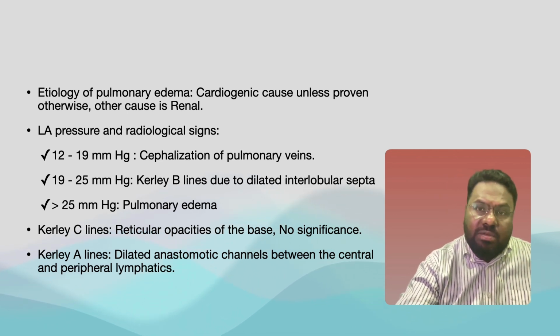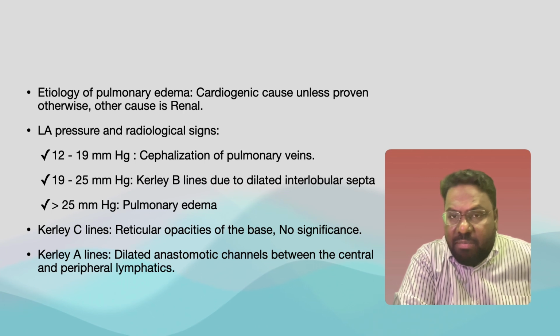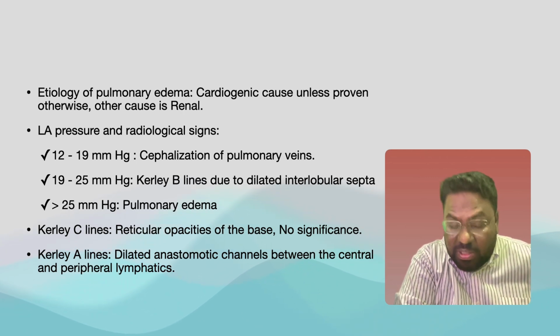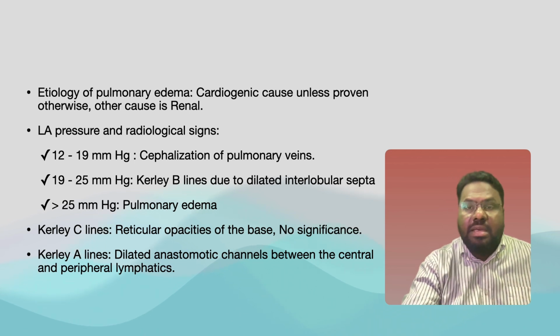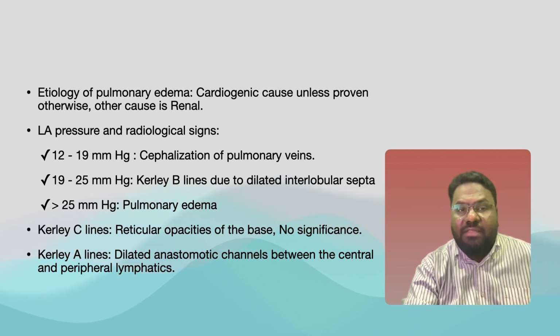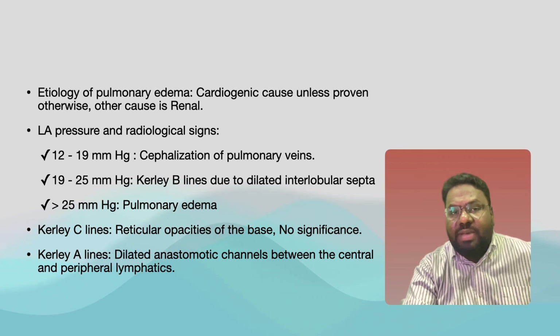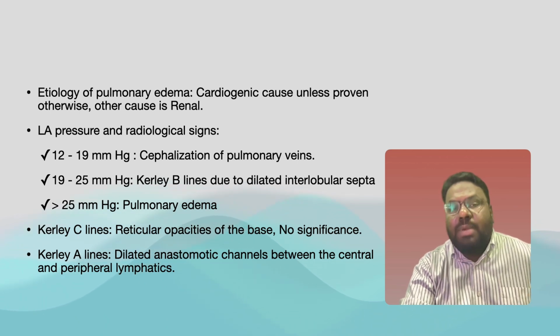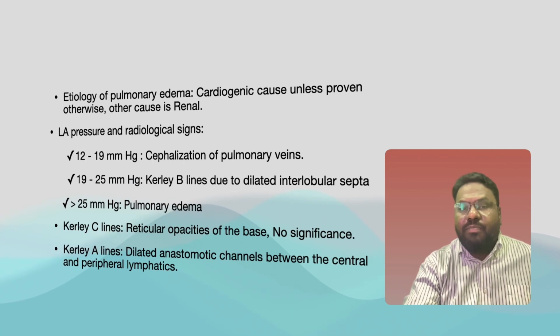If you are a final year student and you are given an X-ray of chest with pulmonary edema or bilateral cardiomegaly, they'll ask you Kerley A lines, Kerley B lines and Kerley C lines. So you have to be prepared. A is peripheral lymphatics. C is reticular opacities at the base. B is very important for our pulmonary edema diagnosis. It is dilatation of the interlobular septa.